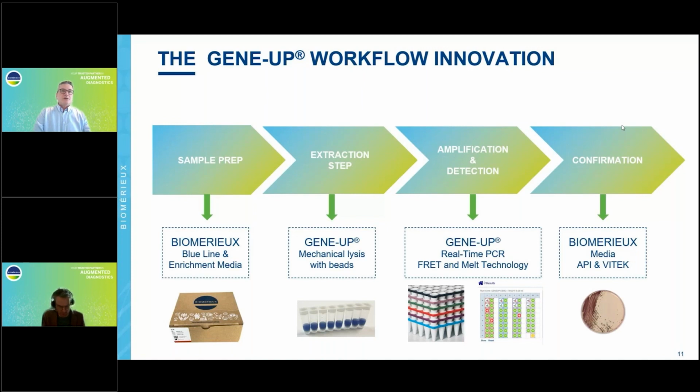At the sample preparation level, we have a complete offer, and we have also full expertise at the enrichment level, bringing high technology into what we could think to be classical media, but improving the recovery of stressed cells, really reducing the enrichment time, for example for Listeria applications, really bringing added value to the final user, and securing the results and bringing safety and quality of the results.